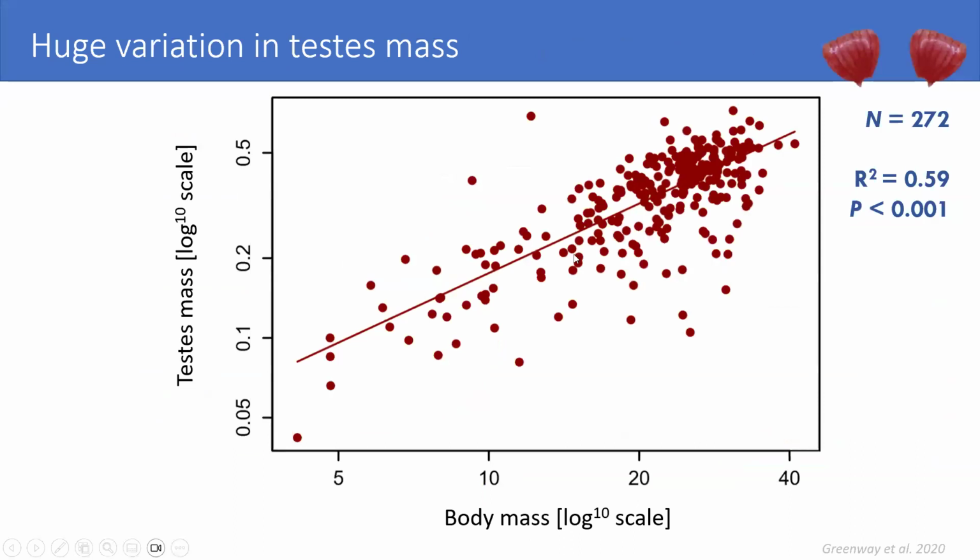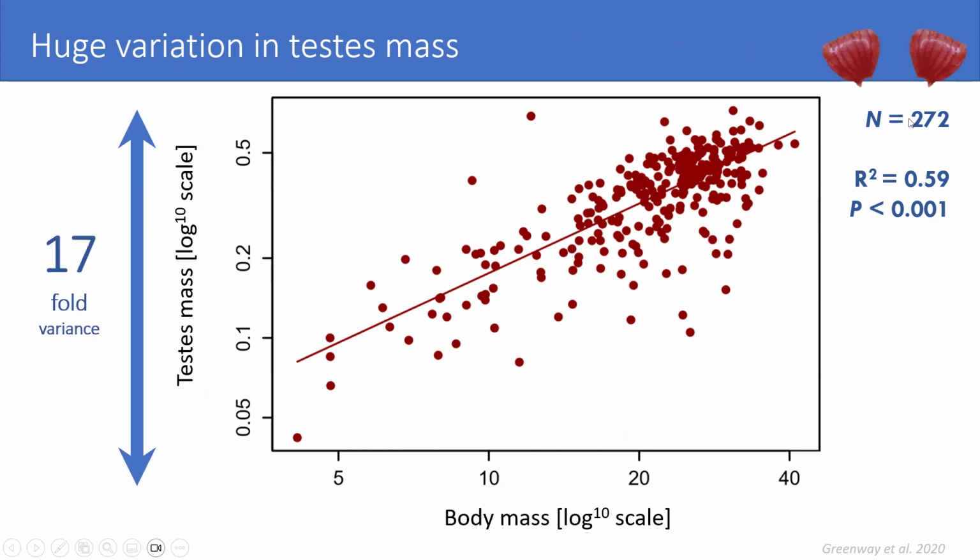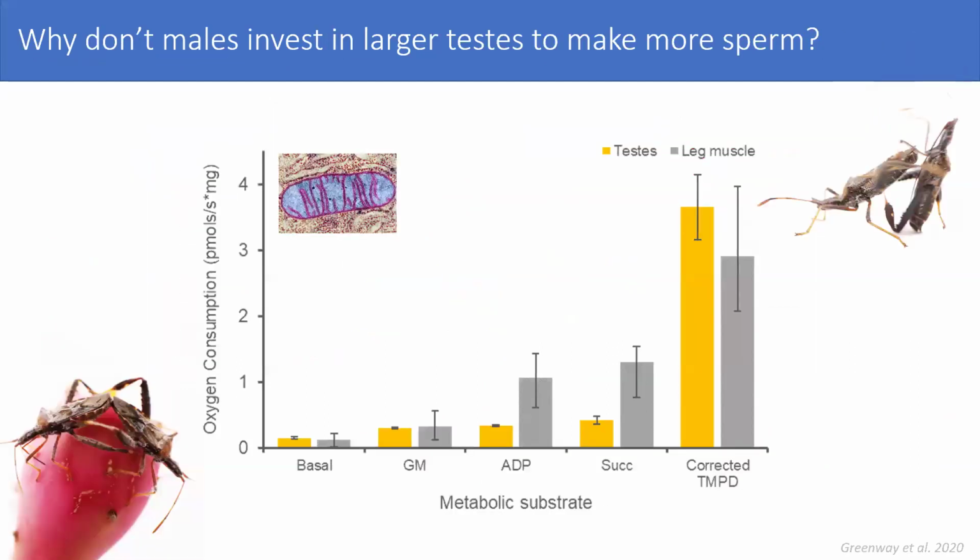And alongside this variation in hatching success, we found really high levels of variation in testes mass just within the species. So this plot is showing the allometric scaling between body mass of males and their testes mass. And we see a 17-fold variance in testes mass in the species. And so if larger testes can produce more sperm and can maximize the chances of fertilization, why don't males invest in larger testes and therefore guarantee the chances that they're going to fertilize a female's eggs?